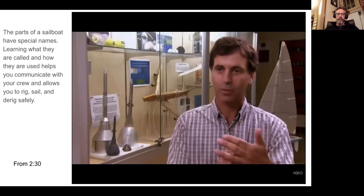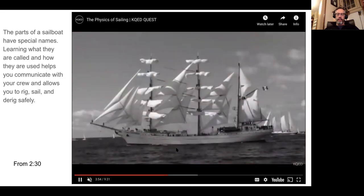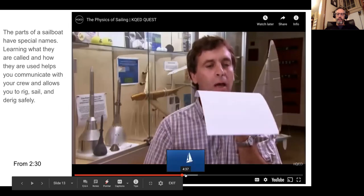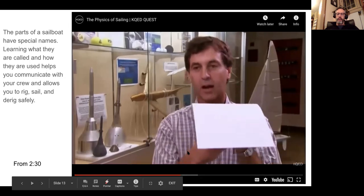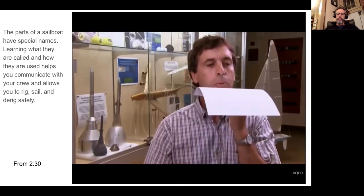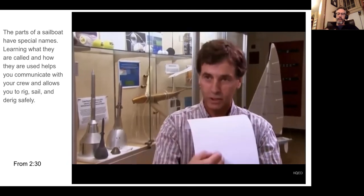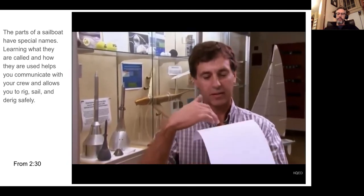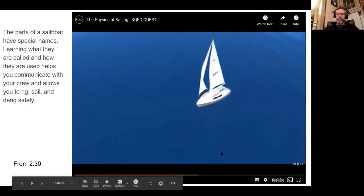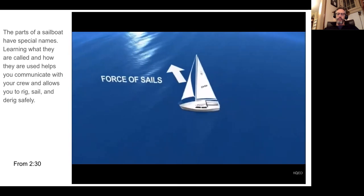So just like an airplane wing, the angle that the sail takes to the wind is quite important for it to work effectively. The technical name for that effect is called the Bernoulli effect, and you can see this gentleman blowing on the top of a piece of paper and showing how that creates lift. So that's what happens on the back of a sail in a sailboat, if it's angled properly to the wind.